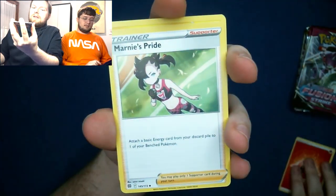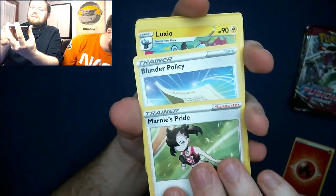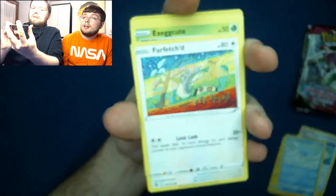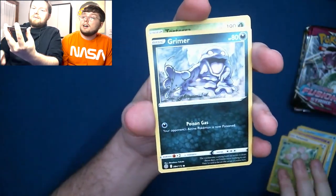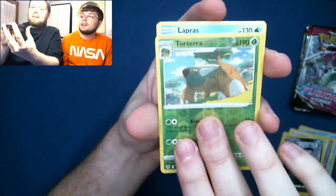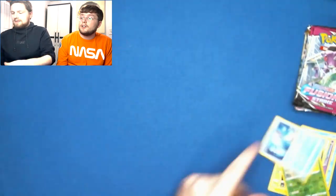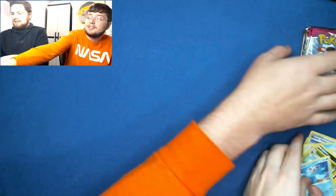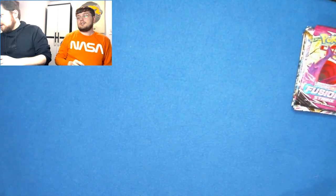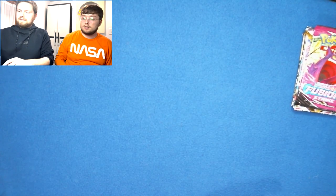Brian, can we get something good? Yes. Blunder Policy, Luxio, Duskull, Farfetch'd, Execute, Grimer, Reverse Holo Torterra. Yeah, well, right there, it's ready. And a non-holo Lapras. Freaking dang it, I was wrong. They were on Fusion Strike. And we get the Gengar Full Art VMAX.